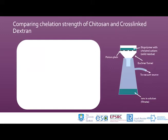One of the experiments that I used to look at this is, I mixed the precursor solution with insoluble biopolymer, such as chitosan, and then I put it through a Buchner funnel. So the insoluble chitosan remained in the funnel along with all the cations that were able to chelate onto it. Anything that hasn't been chelated onto the biopolymer fell through the porous plate and into the flask along with the water.